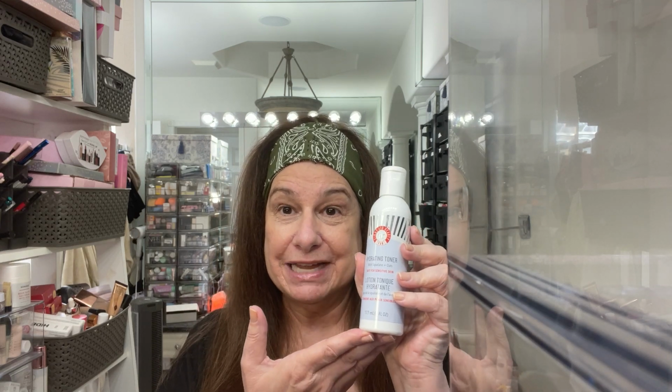The other products that I pulled out from my stash that I need to start using is the hydrating toner to give me a little bit more hydration. So I ended up pulling the First Aid Beauty. This also has a really thick, nice consistency to it and is really refreshing when you put it on your skin.